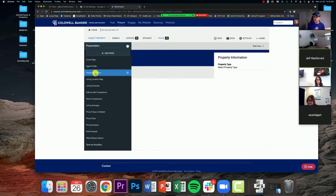What I want to show you guys is where you can find all those Blue Book and Black Book pages. Unsurprisingly, what we're going to click on is this big button right here that says Add Page.